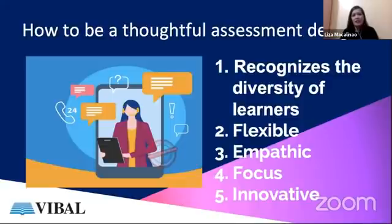Fourthly, a thoughtful designer of an assessment has to be focused. DepEd has already released the MELCs, and each learning area has only included the important competencies that have to be learned by the student. In the past we kept adding more competencies because we found them important, but in this time of crisis, what is important is that we focus on what should be assessed. The assessment has to be concentrated on what's essential, and that is the purpose of the MELC. It presents to us educators what skills and what aspects of understanding have to be learned by our students, and so we focus on that.